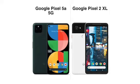And since you're going to get this device used and it's going to be several years old, don't expect good battery life in 2021 on the 2XL. But regardless, I mean, it's not so small like the Pixel 2, which had a 2700 milliamp battery, but you're definitely not going to be getting more than half a day of use out of it. But for $65, it's not a big deal.